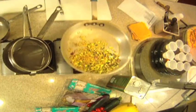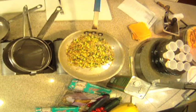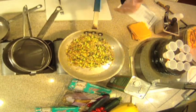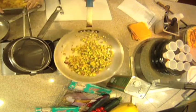More food. I love it. Oh, that smells good. All right, and now I'm using a basic cooking technique that we teach a lot of our younger chefs when they're working stovetop. And what we're doing is jumping without using any utensils. We're just knocking it back.